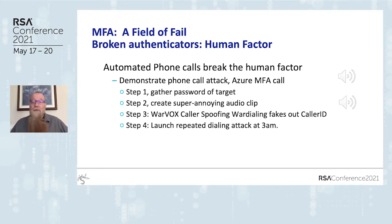Okay, so first, step one, we gather the password of the target, and we know that can be done because passwords are horrible, right? Phishing, all the rest. So you gather the password of your target. Then you create a super annoying audio clip. I have no talent in this regard.